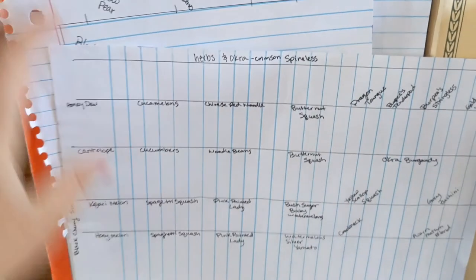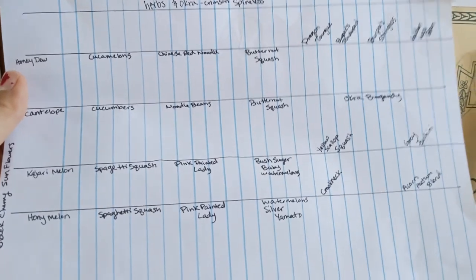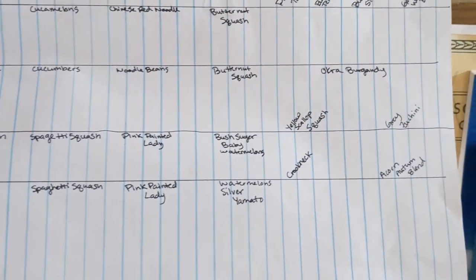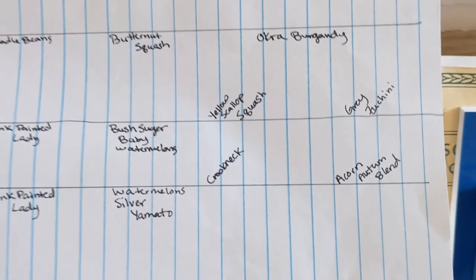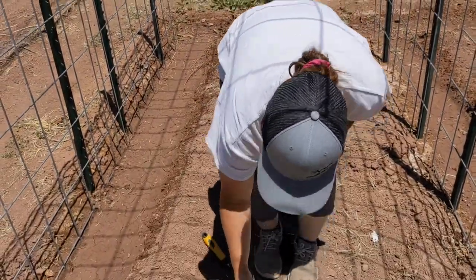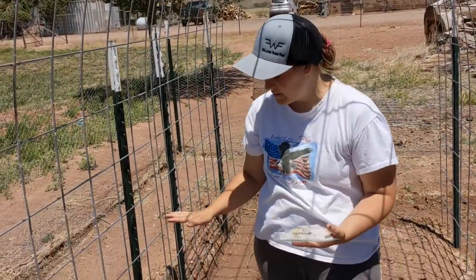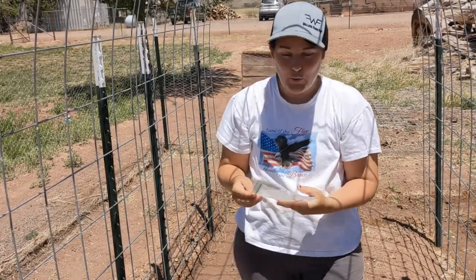Here's how I did my chart. I just did it on some lined paper. And now I'm gonna go plant all of those out where I have them charted on this chart. Well, I need to grab those seeds too. On this archway, we're putting spaghetti squash, and it's going to be on both sides going up this way.